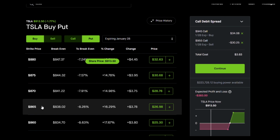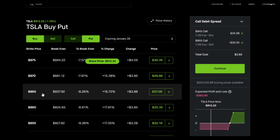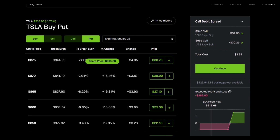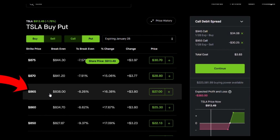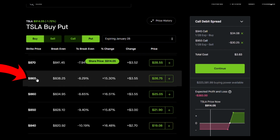I'm just picking arbitrary strike prices. And now I actually just realized I'm not going to open up the 865, because very, very important, you need the difference in strike prices to be 10. Here I picked a difference of 10, which is $1,000. And if I pick the 865, I actually can't make a $1,000 spread. So instead, I'm going to pick the 860. Caught myself right there, okay?